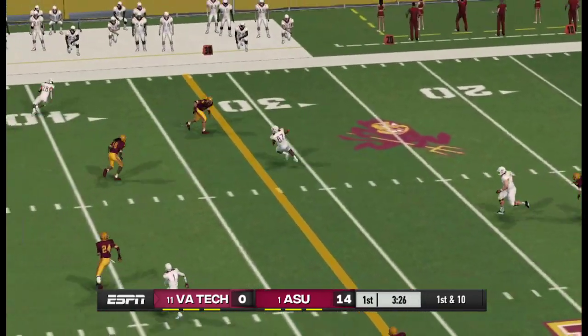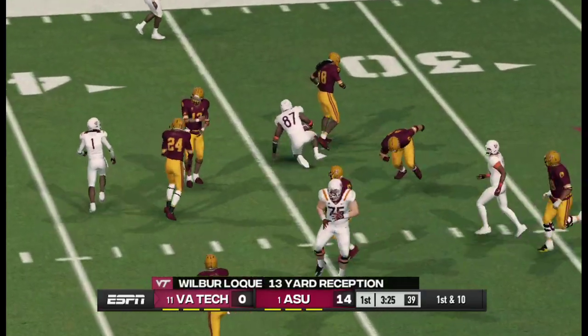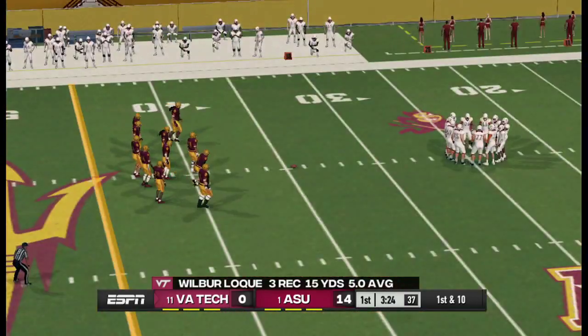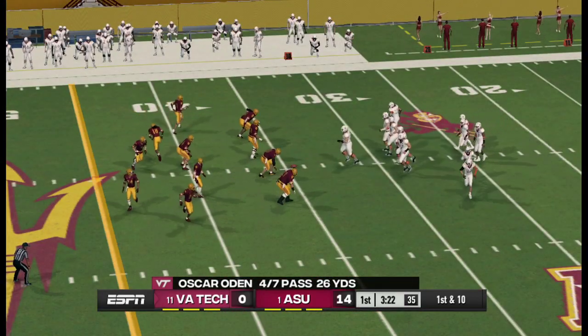1st and 10, they're going to fake it, throws it over the middle. They find Wilbur Loki for 13 and the first down of the night for Virginia Tech. What a hit at the end of that, too. But he held on, all that matters.